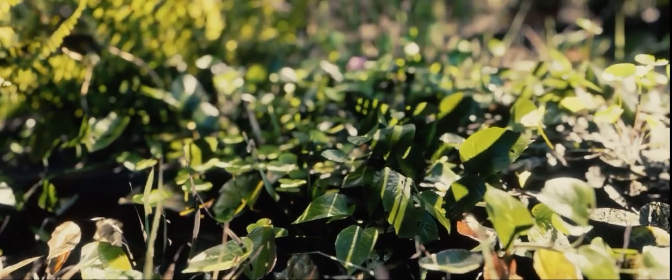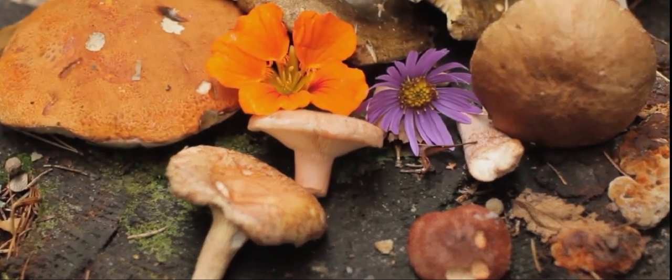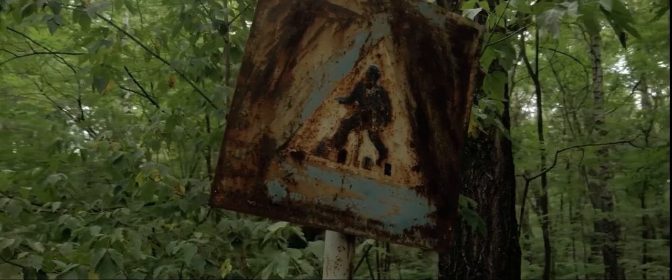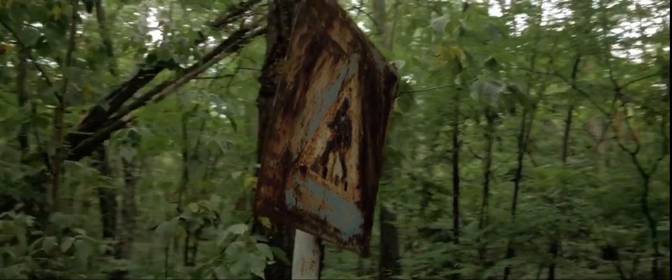What shape are the leaves? What color are the flowers? These details help you differentiate between edible and poisonous plants. Remember, when it comes to wild plants, if in doubt, throw it out.